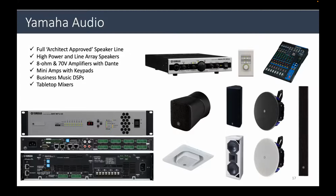And then on the higher end, the high powered speakers, if you're doing a gymnasium or a larger bar or restaurant, you need higher power speakers. They have 8-inch dual driver speakers with horns that can really drive a lot of sound into a workout room or a gym. And then the line array speakers, they have small 1.5-inch drivers, up to 16 of those 1.5-inch speakers in a single line array speaker cabinet. Those can be powered over PoE and synced up with their amplifiers. So really a full line of speakers there.